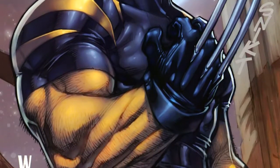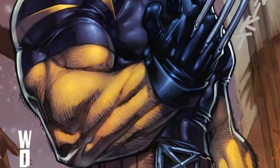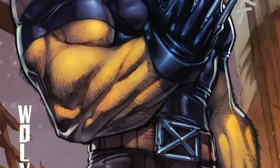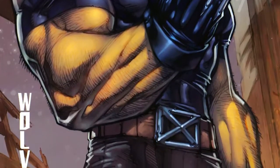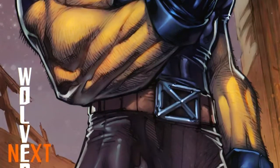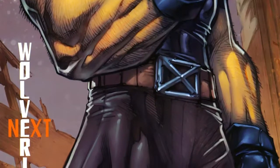The costume looks great. It's really like a t-shirt and pants combo, to be honest with you. But the color scheme is great. They've essentially inverted the classic color scheme, which is predominantly yellow with a little bit of navy, and they switched it up. It may be navy or black depending on the picture you're looking at. But your man Logan is looking fresh to death, nonetheless.